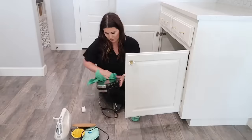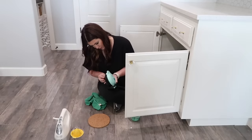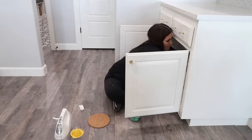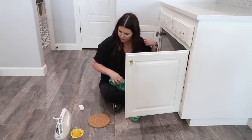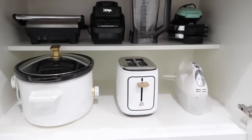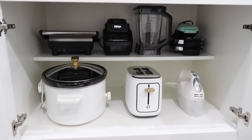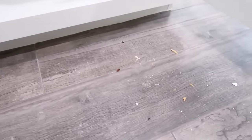Just a little tip, anytime you're cleaning out a space, definitely clean the items before you put them back in. If that's appliances, if it's makeup, whatever it is, be sure and just wipe it down. And now it is so much better. I should have done that a long time ago. It's clean, it's organized. This is like everything that was in there.